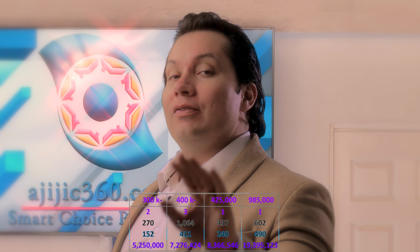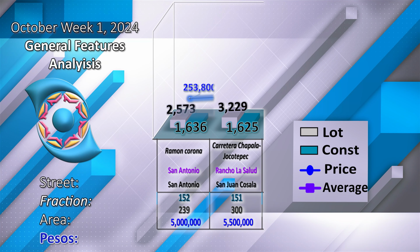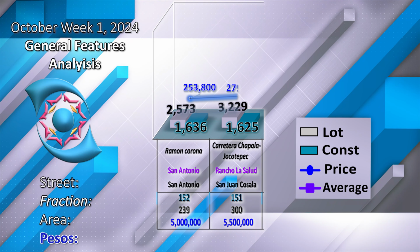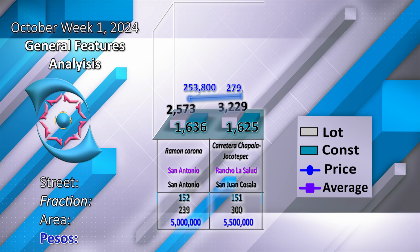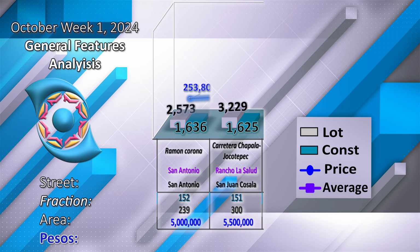Under 200,000 we have 2 properties, Lourdes in San Antonio area and San Juan Cosala, Rancho La Salud. The residence in Lourdes, gated community right between San Antonio Village and La Floresta. Great area for walking, but a considerable stretch for only carrying groceries. Fair price tag if you're considering a 2-bedroom on a second-level house.